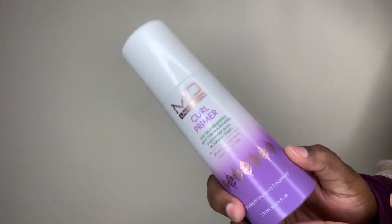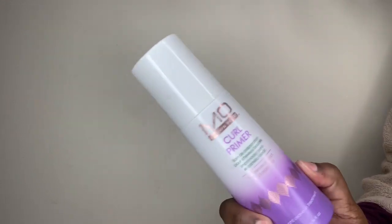Girl, look. Baby, look at this. Mo, you know hair. That's all. This deep conditioner, baby, is life, okay? This deep conditioner didn't come to play. Look. My hair is shiny. She's curly. She's soft. She's moisturized. She's ready. Hey, I'm going to go in now with the curl primer.